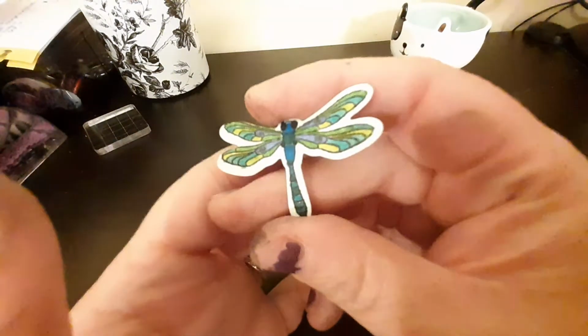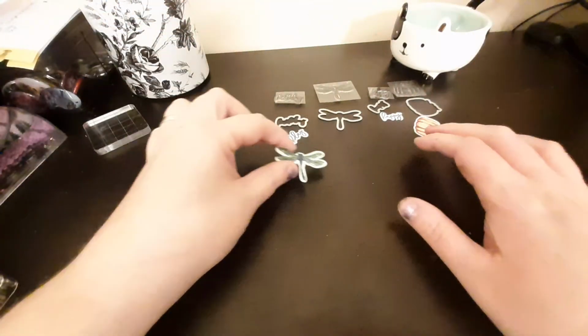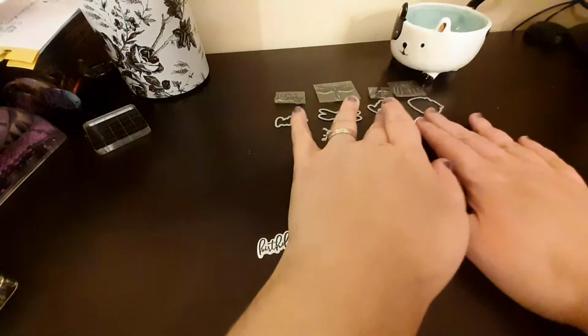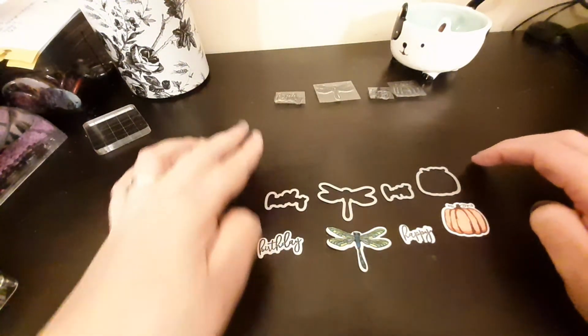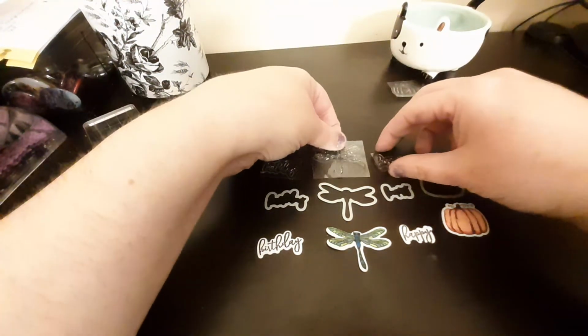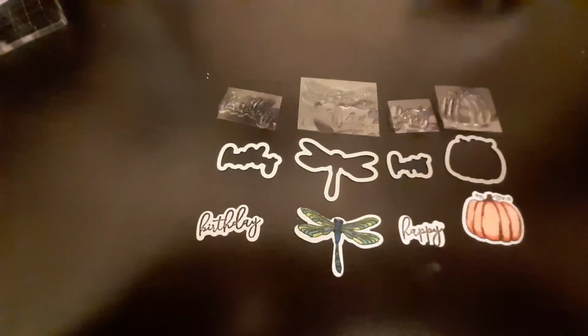There we go, guys. Honestly, I think it's really cute. I think they're all very cute. All right, let me bring these down here. And then I'm going to put the camera close up here so you can see all this. How cute. Sorry for the glare. These are very cute. Very, very cute.